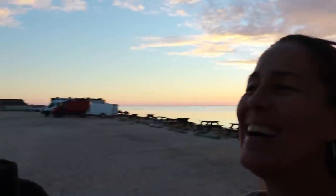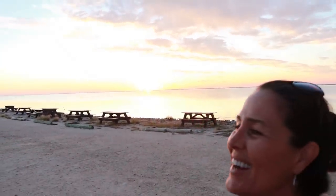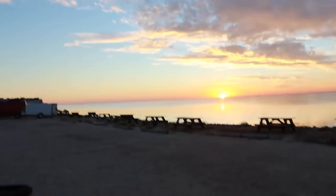We just came outside just in time for a little sunset walk around, I was going to say around the lake. There it is. What? Look at that. Yeah, but it's not a lake, it's the ocean. I'm just crazy.